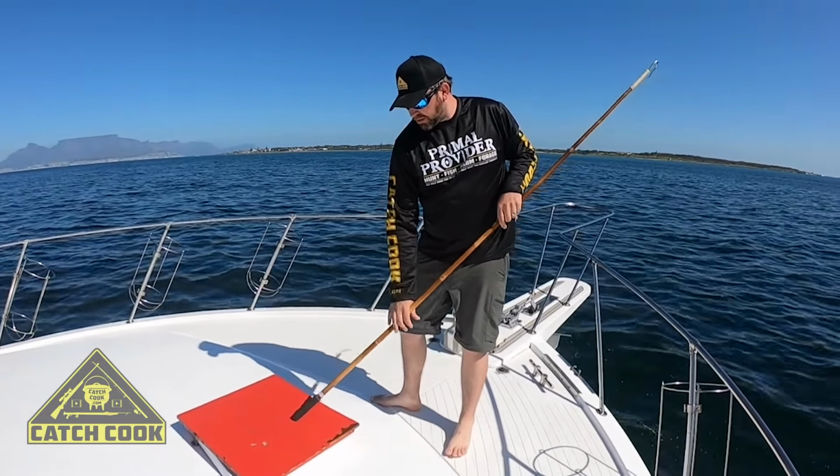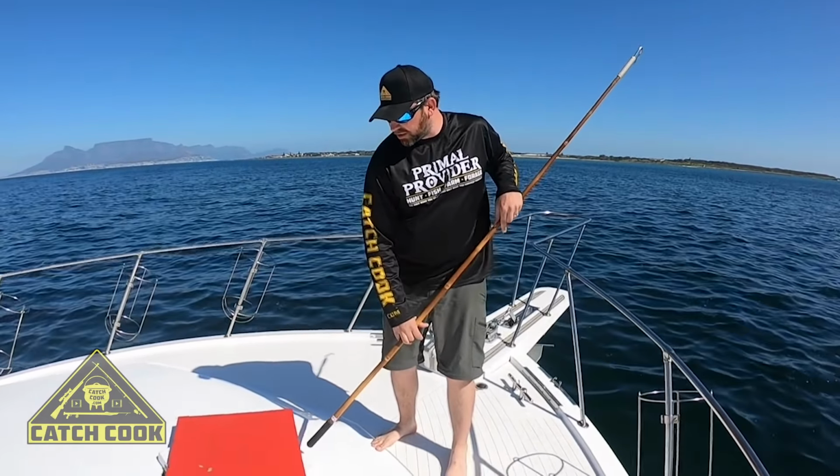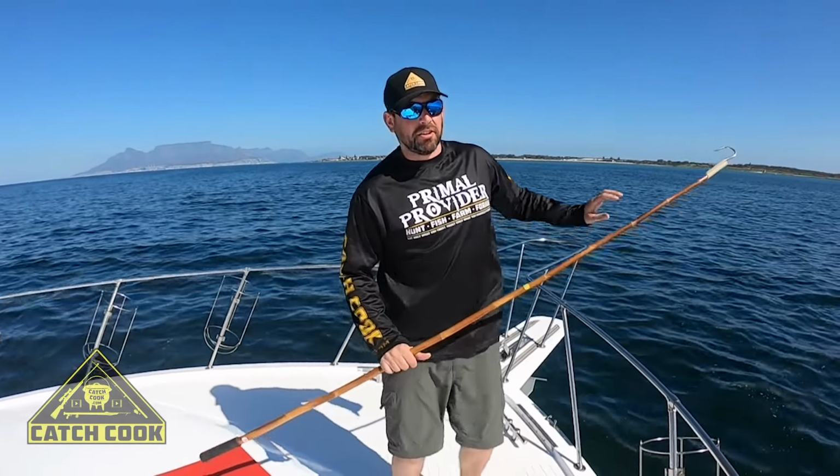Imagine that in your props. Hit your gearbox or something. You'd get some serious damage to your outboard engine. It's no good.